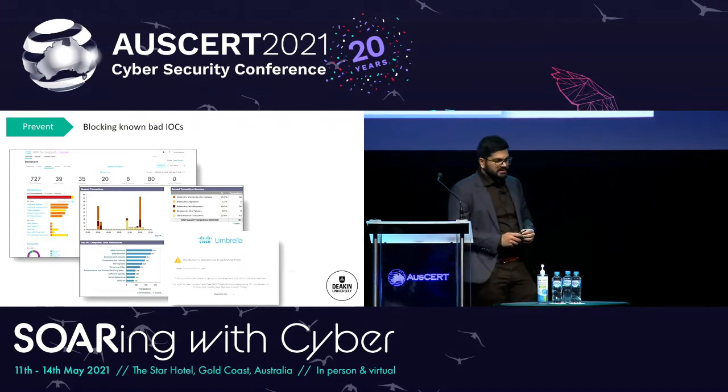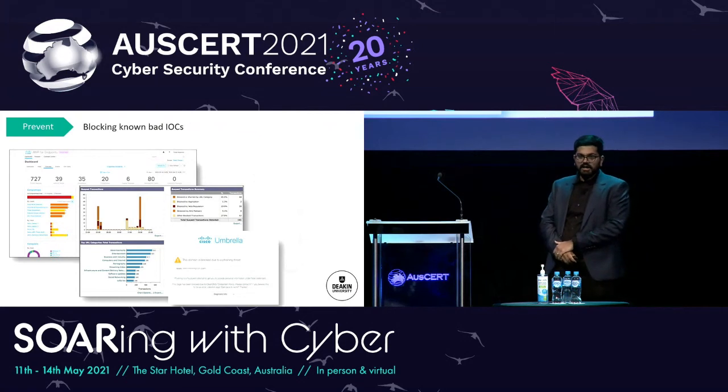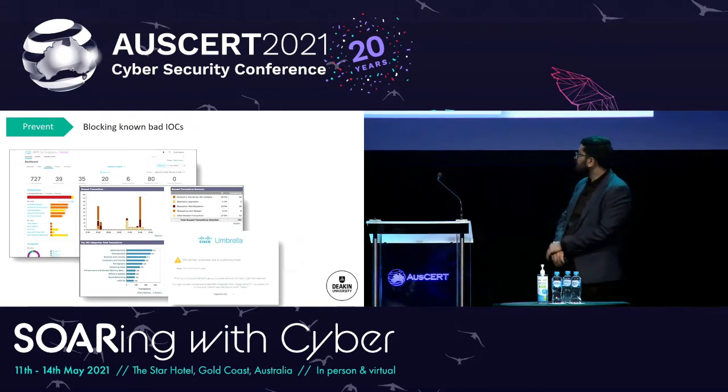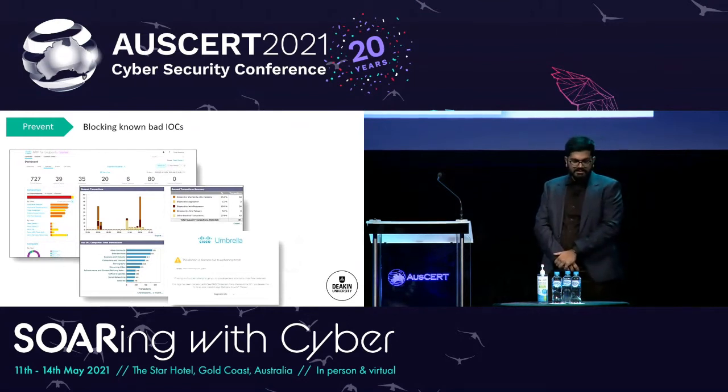So as you can see, we've started putting together some basic security controls for DNS. The first product or tool set that we started working with was Cisco Umbrella for DNS protection. And we just did the bare minimum. We said we will start with blocking malicious sites and blocking adult content as a starting point.